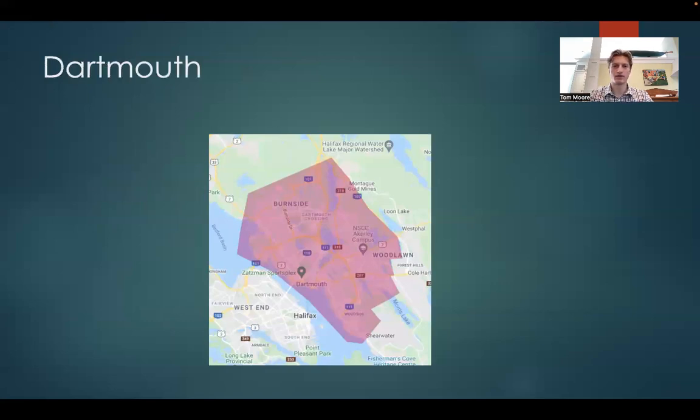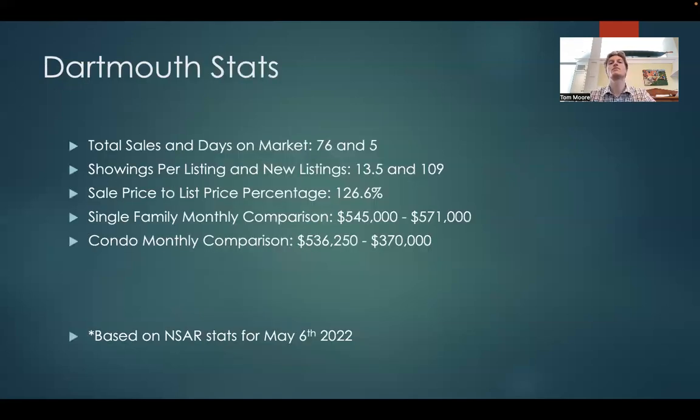Dartmouth. So in Dartmouth, you've got Burnside over there and all that, which obviously doesn't have houses, but I just include it. Total sales and days on market, 76 and 5 respectively. Showings per listing and new listings, 13.5 and 109. Sale price to list price percentage, 126%, still very high. Single family monthly comparison, 545,000 versus 571,000.